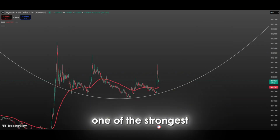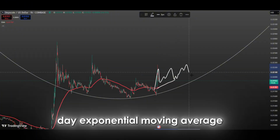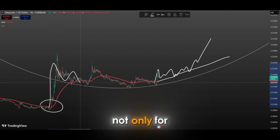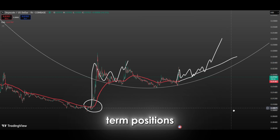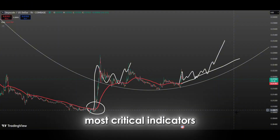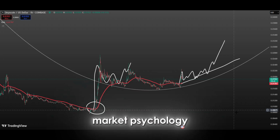One of the strongest technical developments on the chart is that the price has finally managed to break back above the 200-day exponential moving average, which it has been struggling with for quite some time. This is a very positive sign, not only for short-term traders, but also for those taking medium and long-term positions. This is because in technical analysis, the 200 EMA is one of the most critical indicators of an asset's overall trend, and staying above or below this level is often one of the factors that directly affect market psychology.